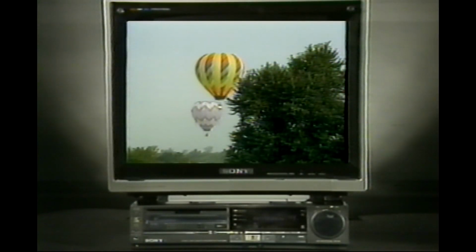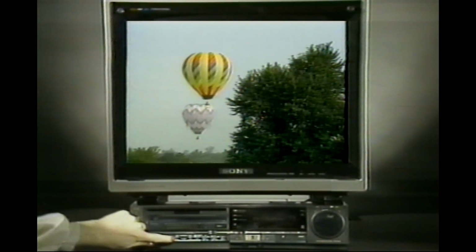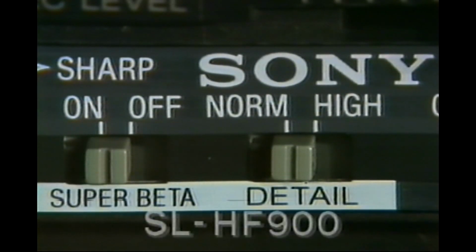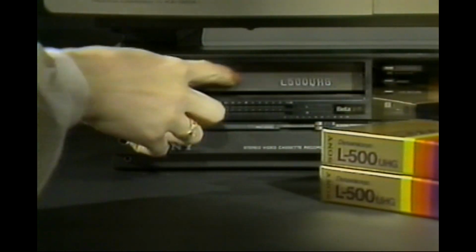There are two more Super Beta switches on our model SL-HF900 you should know about. The edit switch to reduce the grainy effect of multiple generations, and the detail switch that modifies noise reduction circuitry to let you capture even more detail when you're using high-grade videotape.